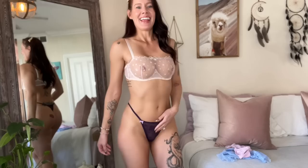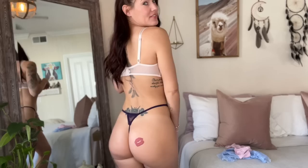And this is a dark purple. I know it looks black, but it's a dark purple. And this one is not a G-string because it has that little triangle of fabric.